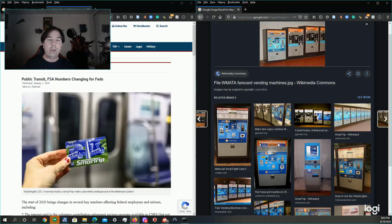Okay, first let's talk about the smart card. The smart card is on the left side here, and you get them from what's on the right side there. With these machines, you drop in $10 and you get your first smart card and it's got $10 on it. Now, depending on how far you're traveling in DC, that can be adequate. Probably not. And there's different packages.